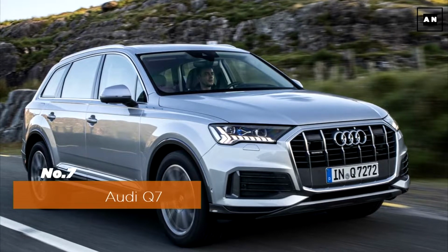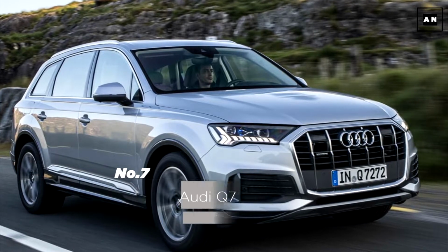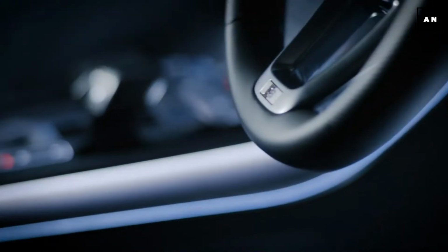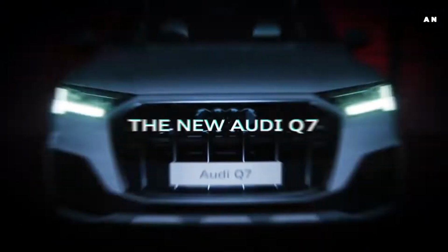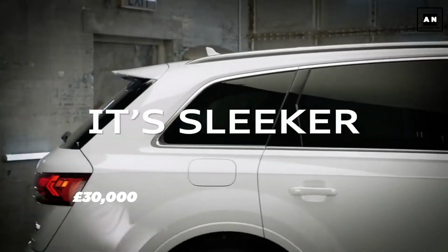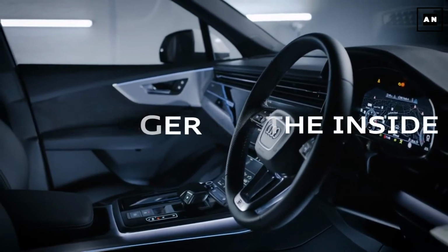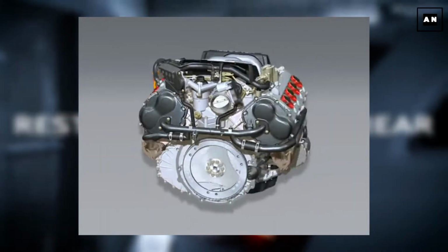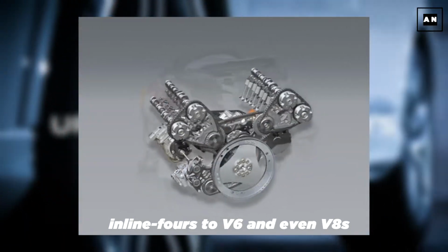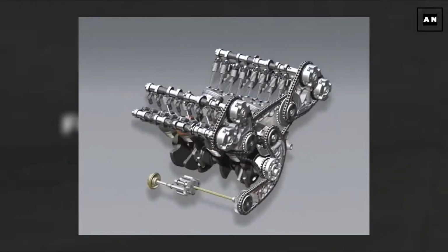Number 7. Audi Q7. Perhaps the swankiest car on this list, but having been around since 2015, the Q7 can be bought for significantly less than new thanks to the wonders of depreciation. Spend £30,000 or more, and you should be able to easily find one with reasonable mileage. There's an almost bewildering choice of engines, from modestly powered, considering the Q7's weight, inline 4s to V6 and even V8s. All of these powertrain layouts are available in diesel and petrol form.